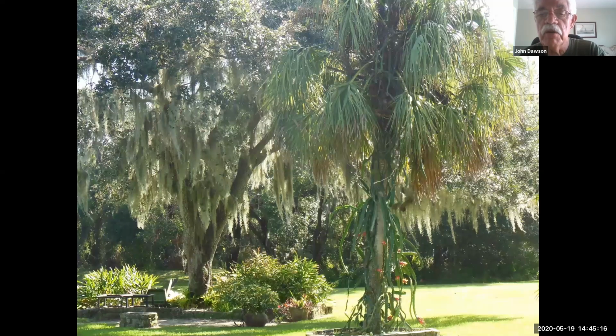This particular one here was taken a couple of days before a hurricane hit. I had no clue as to what may happen to it. It blew down a Barbados cherry tree I had growing, and it also blew down a lime tree that had been diseased. But I did not lose any of these whatsoever. Once they're on that tree, it won't come off.